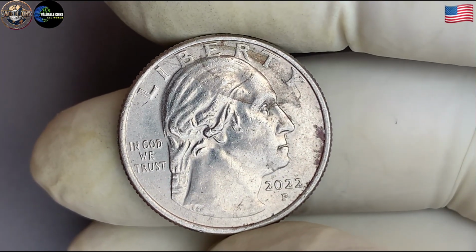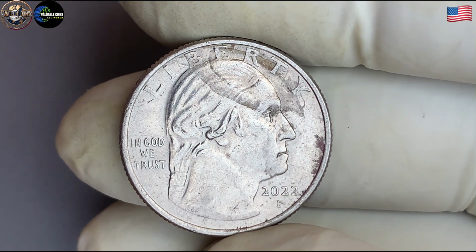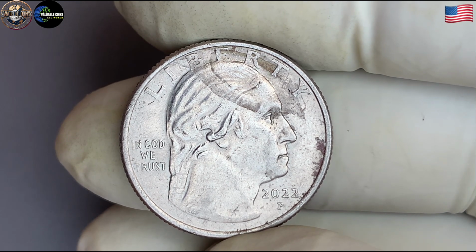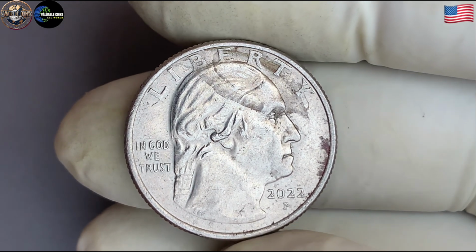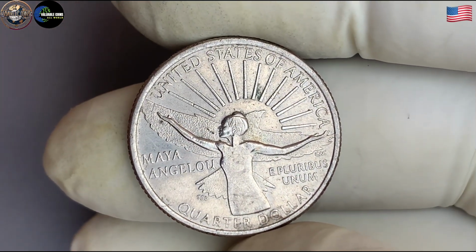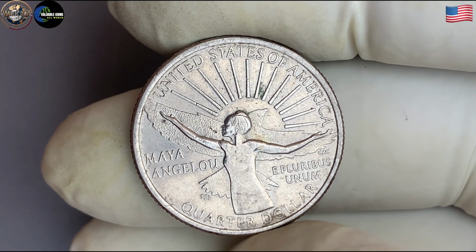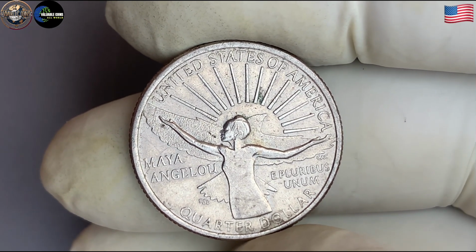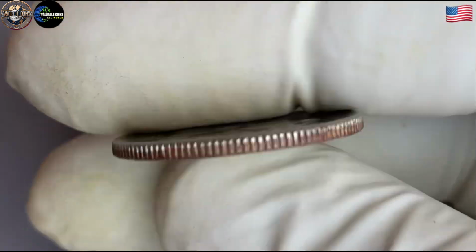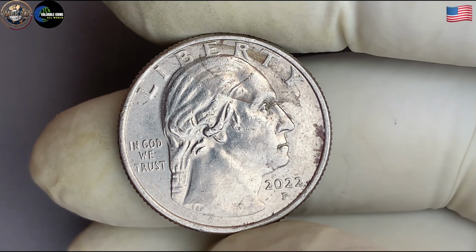The American Women Quarters program, launched in 2022, honors the contributions of American women to the nation's history, culture, and society. Over a period of 4 years, the U.S. Mint plans to release a series of quarters featuring designs that celebrate the remarkable achievements of women who have made a profound impact on the country. Maya Angelou, a poet, author, activist, and civil rights leader, was one of the first women to be honored in this program, and her legacy is beautifully captured on the 2022 quarter.